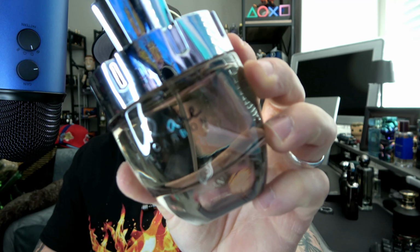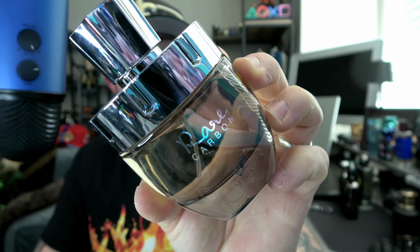The quality here is pretty good. The versatility is a little on the heightened side because you get a lot of the freshness from the Parfum with a lot of density of the original Eau de Parfum. It's pretty hard to beat for the money. And that's Afnan's Rare Carbon.